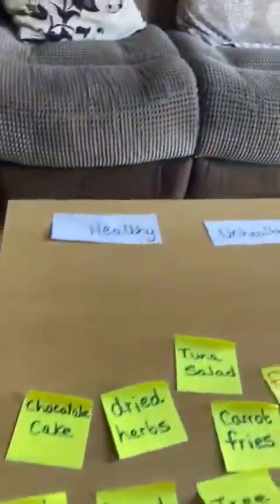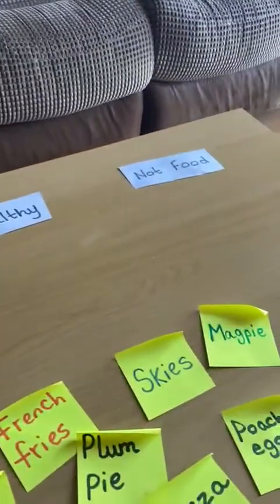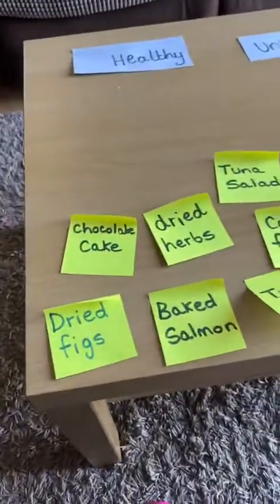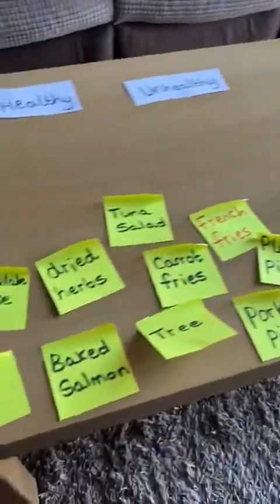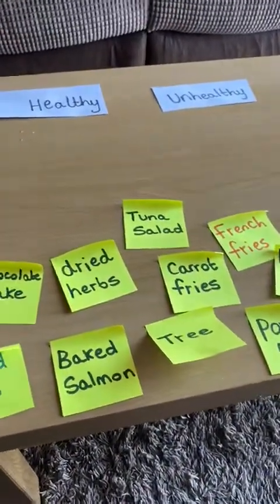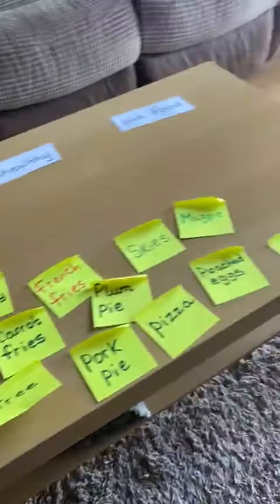Either you can print this out or, like me, because I don't have a printer, what I've done is I have written healthy, unhealthy and not food. And then I've written down all of the foods that were on the sheets. Or you could draw them if you like, if you find that easier, and then you can sort them.